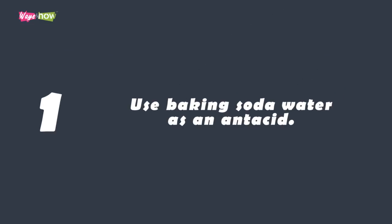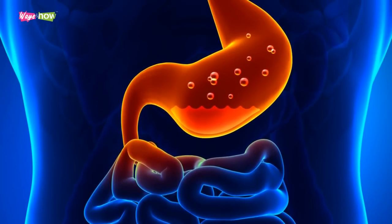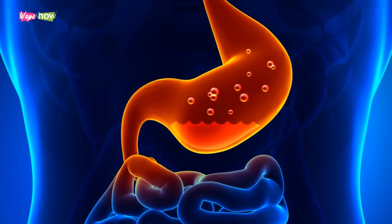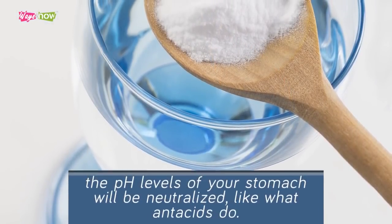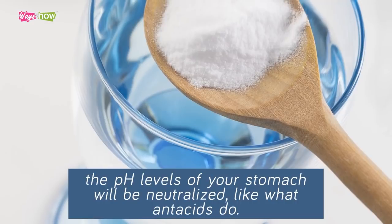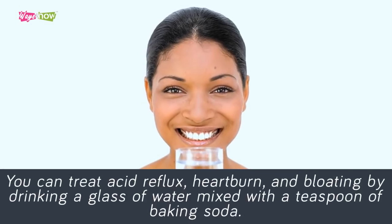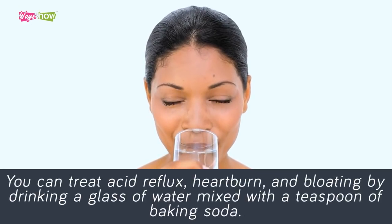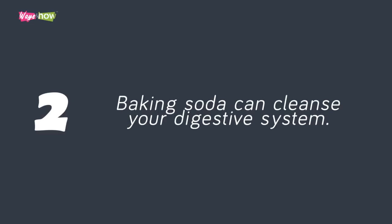1. Use baking soda water as an antacid. Acid reflux is a condition which refers to the backflow of your stomach acids into your esophagus, and it is characterized by a burning sensation in your throat. By drinking baking soda water, the pH levels of your stomach will be neutralized, like what antacids do. Moreover, baking soda water increases burping to eliminate the excess gas in your stomach. You can treat acid reflux, heartburn, and bloating by drinking a glass of water mixed with a teaspoon of baking soda.